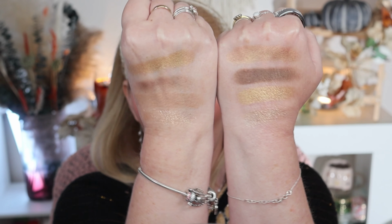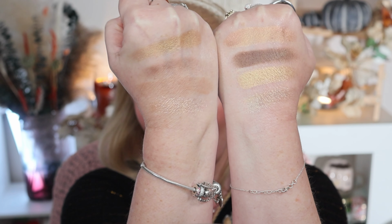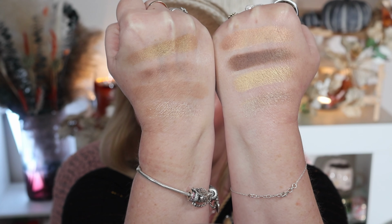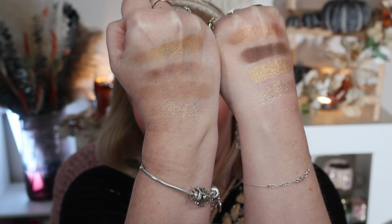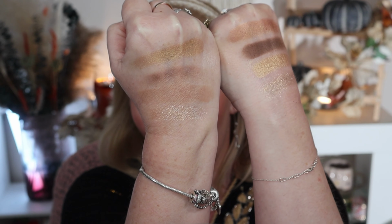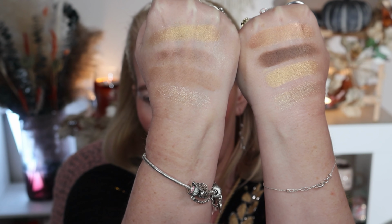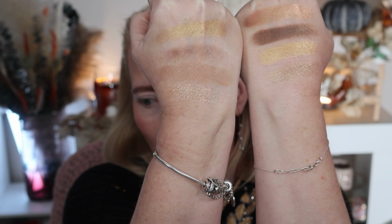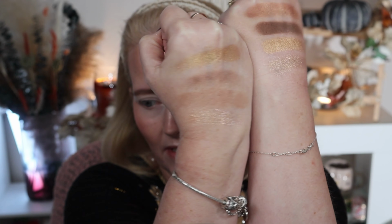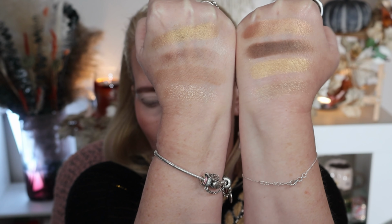But look, they swatch quite differently actually. So this one here is the older one, 800, and this one here is the new one. And I have to say the new one is much more impressive. The new one has 3 of the sort of shimmery finishes and just 1 matte, and the 800 has 2 mattes, much lighter as well, and the shimmers, the gold is quite similar there, isn't it? Maybe it's even the same, but apart from that I don't really think they're the same.